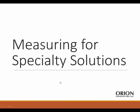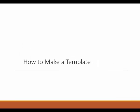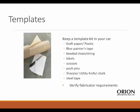So let's talk about some specifics when it comes to measuring for specialty solutions. One of the things is that most vendors, whether you're working in hard treatments or drapery hardware, require some sort of template. Ideally, we would always love that you sent us a sketch and/or template versus just the measures, because we're creatives too. We see things much better visually. So you want to make sure you've got some sort of template kit in your car so that when you're working, especially windows, you can take care of it.